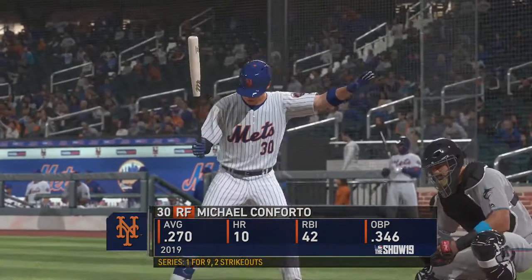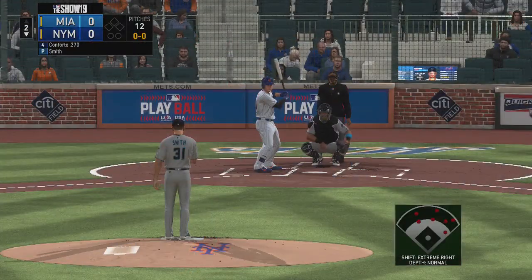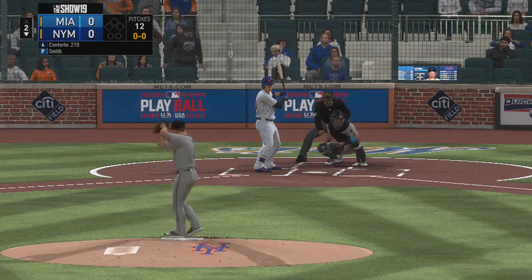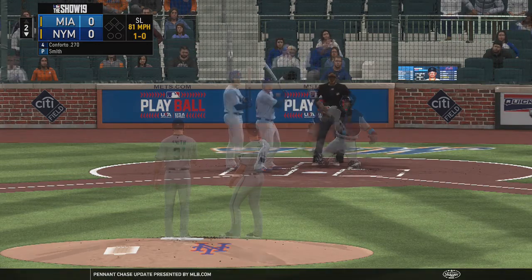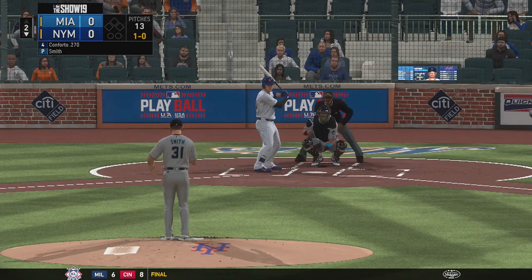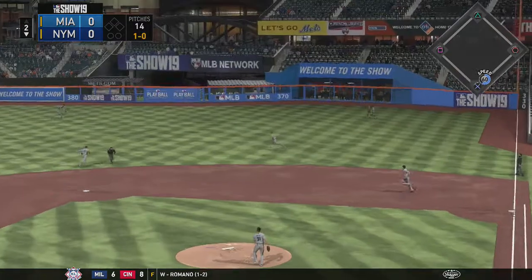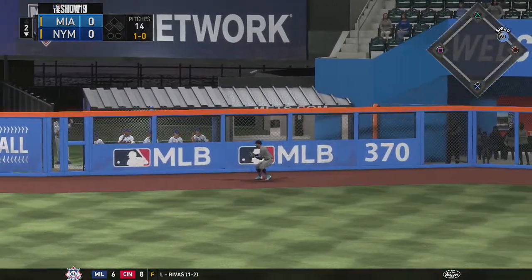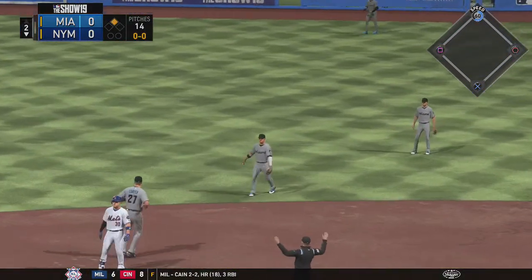Striding into the box, Michael Conforto. He's back in the starting lineup for this one after sitting out last night's game. Infield shifted well to the right. Here's the first pitch. Here's a breaking ball, but it doesn't quite find the strike zone. Swing, line drive. That's going to be trouble. Around first, digging for 2. And the Mets have something going with nobody out.